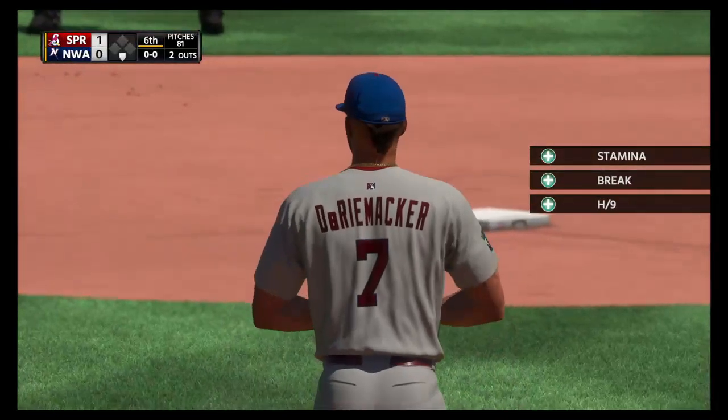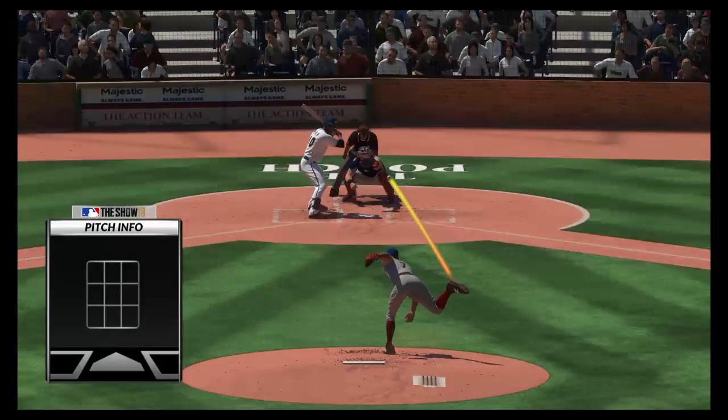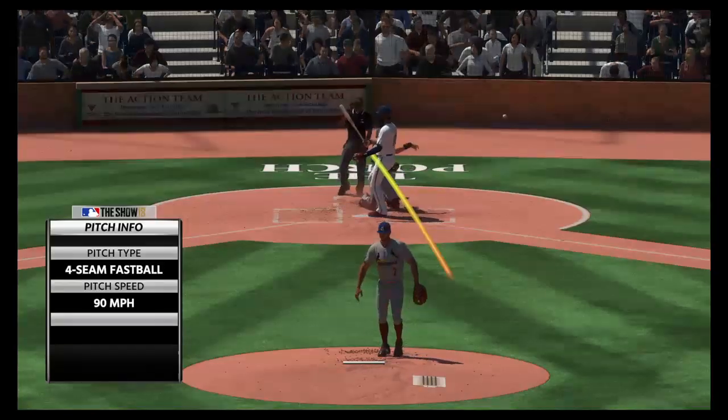Well, you can tell by their approach that they're going to go up there and try to be aggressive off this guy, but he's taking full advantage of that. He's pounding the zone with strikes, and right now we're seeing a lot of swings and misses and a lot of strikeouts and no walks either.